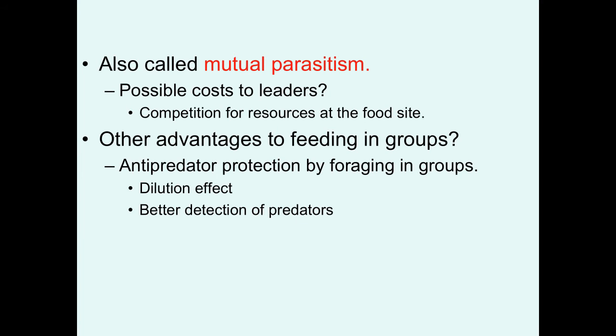And there are some other potential benefits of the information center hypothesis and the potential for leading individuals back to a food source. We talked about how foraging in groups has anti-predator benefits. So the dilution effect: gulls, for example, that find a food source and lead other gulls to it may suffer lower predation rates. By benefiting from the dilution effect, the chance that you are killed by a potential predator is reduced in these circumstances. And also there's better detection of potential predators. So these are some of the things we talked about previously.